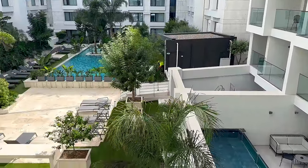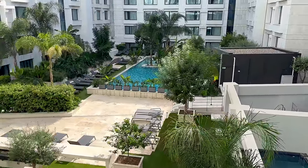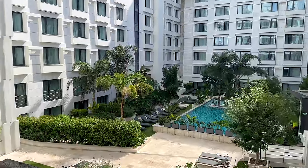You can see one of four guest pools down there in the courtyard. There's one down there, two on the roof, and one indoor pool at the spa.